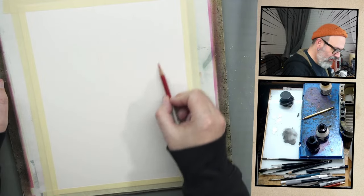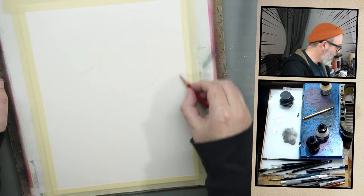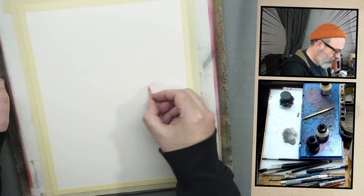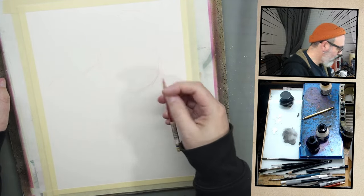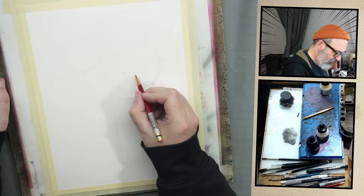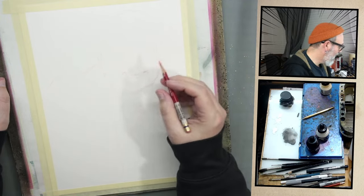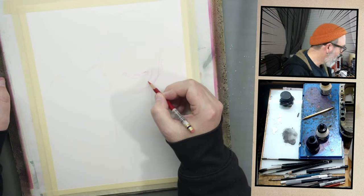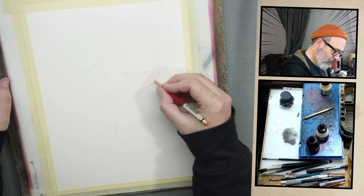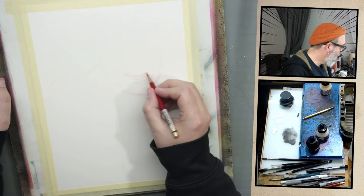So I think I'm going to do this with his head kind of up in the corner here, and then his suit kind of filling up the space. I think the trick with this expression is his mouth. And it has a little bit of teeth showing here.